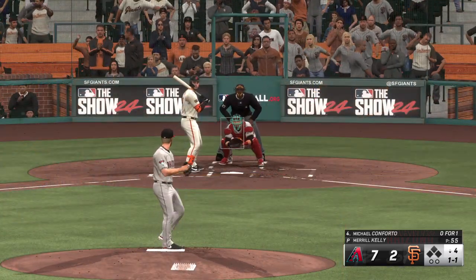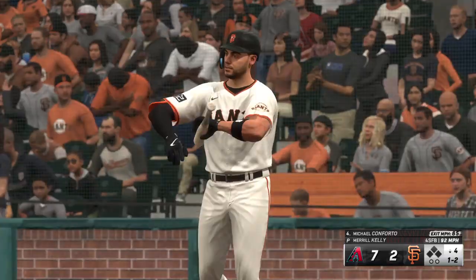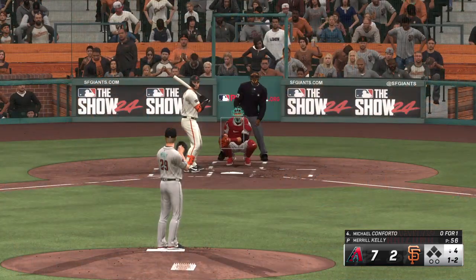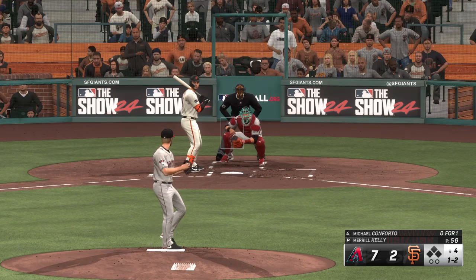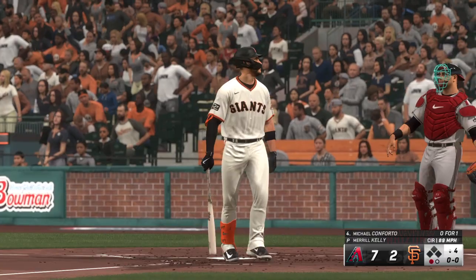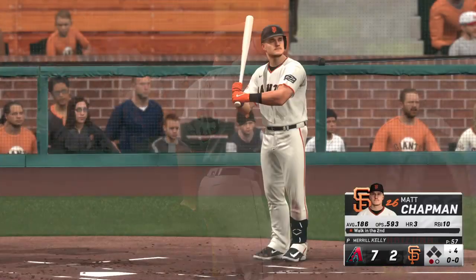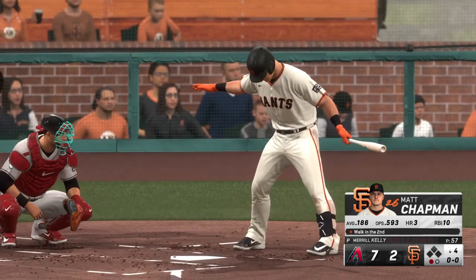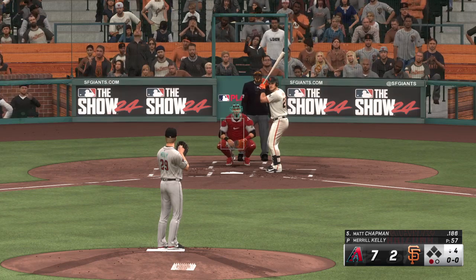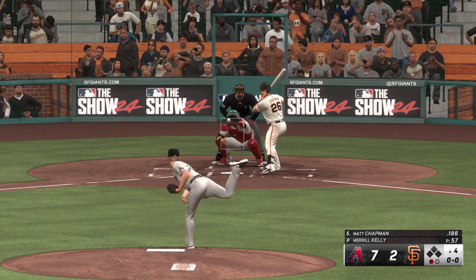Here's a 1-1. Swing and a foul straight back. The wind and the pitch. Got him swinging. He chased the changeup. One out in the bottom of the fourth. And here is Matt Chapman. Worked a walk in his first trip to the plate. 1-1.